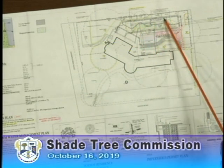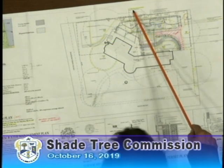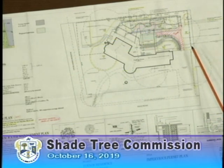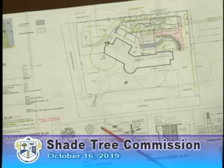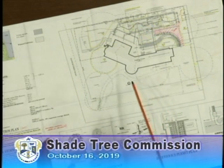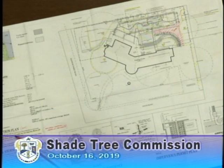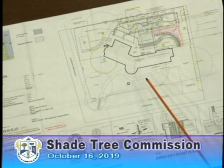These two trees identified here are under the 6-inch, but I did put them on there just to show that they'll be coming out. A 5-inch caliper Kousa and a 4-inch caliper Japanese maple. They would be the only trees removed. So in addition, we'll know more as we get into the project and see what gets disturbed, and as far as where we would like to root fertilize the trees that are impacted by our construction.